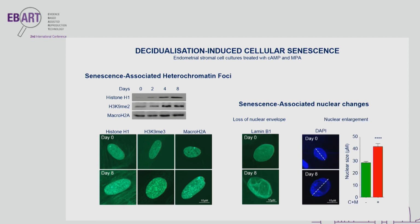And we see an increase in nuclear size. So we've quantitated the nucleus from several biopsies and several cultures here, and you can see that significant increase in nuclear size. So what we see are all the hallmarks of cellular senescence as we decidualize our cultures.